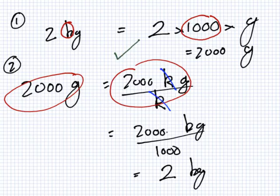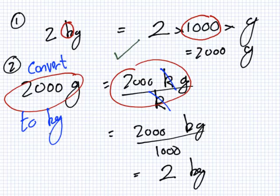Why do we have to do that? Because in this question I wanted you to convert to kilograms. But gram to kilogram is 1,000. It's minus. Multiply 1,000? Divide. You see, you're thinking about it the same way he's thinking about it.